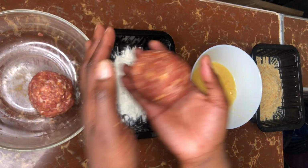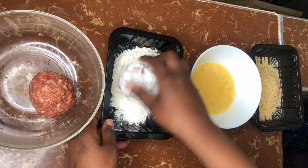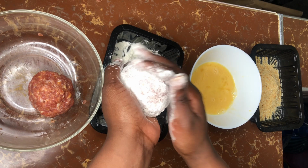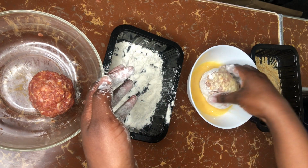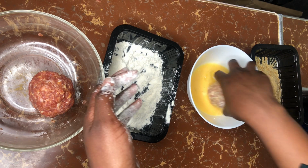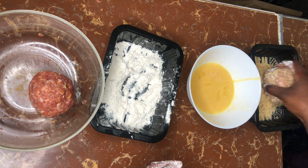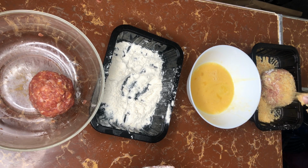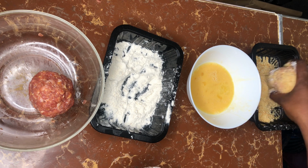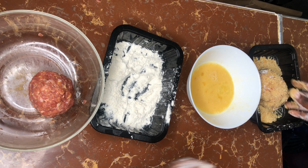Let's begin with this big one. Cover it in flour, and then I'm gonna cover it in egg. And this is the binding agent. And then I'm gonna cover it in breadcrumbs. I've seen people saying to use panko, but I have breadcrumbs though, so we're gonna use breadcrumbs.